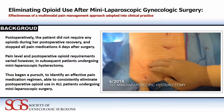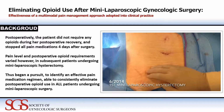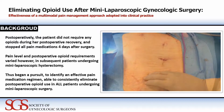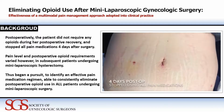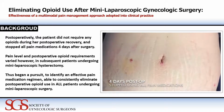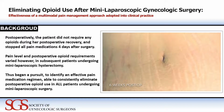Postoperatively, the patient did not require any opioids during her postoperative recovery and stopped all pain medications 4 days after surgery. Pain level and postoperative opioid requirements varied, however, in subsequent patients undergoing mini-laparoscopic hysterectomy. Thus began a pursuit to identify an effective pain medication regimen able to consistently eliminate postoperative opioid use in all patients undergoing mini-laparoscopic surgery.